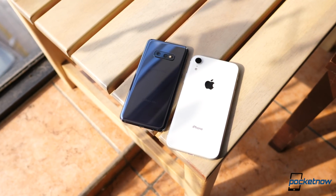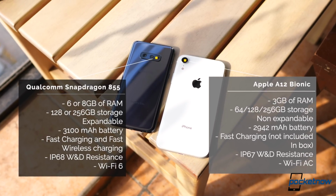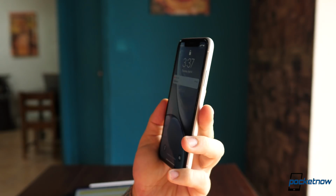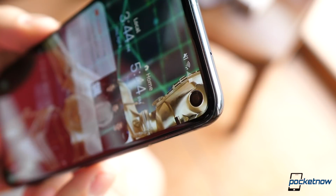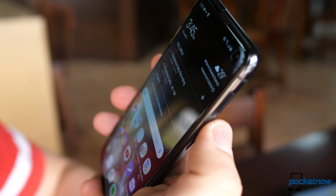And if we jump into internals, this is another Galaxy territory. Both do tie with their powerful 7nm processors, but the Galaxy S10e starts at double the RAM, double the storage that's also expandable, has a better IP rating, has a slightly larger battery, includes faster charging in the box, supports the latest Wi-Fi standards, has more LTE bands, etc, etc, etc. Even if we were to measure authentication, sure, the iPhone XR includes Apple's famous Face ID, which is far more secure than Samsung's Face Unlock, but those of you looking for a more conventional fingerprint scanner, the side-mounted option on the S10e is quite awesome.